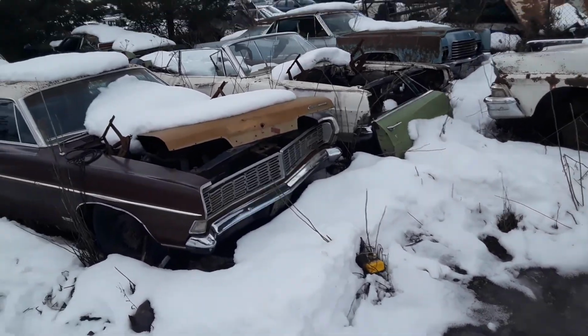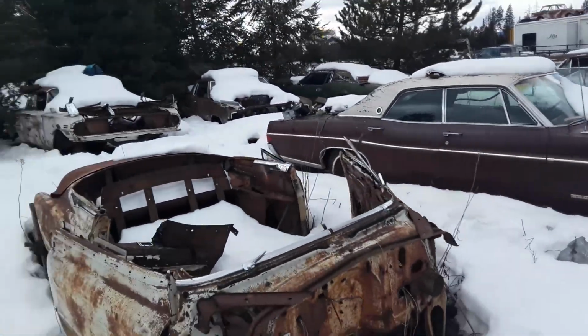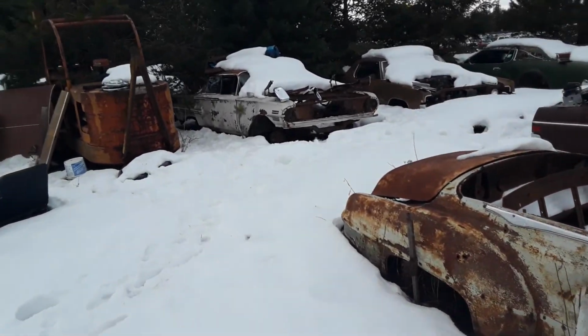I wonder, Brett probably doesn't know that's here, huh? No, the 68 Ford. 72 T-Bird, 69 Olds 98, 60 Impala.